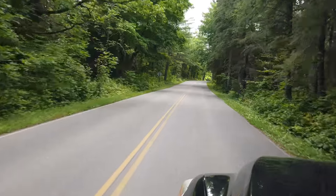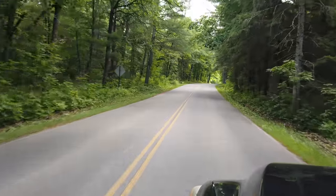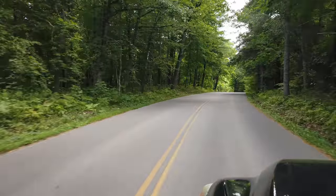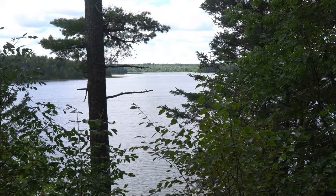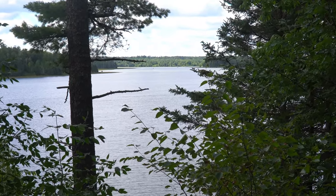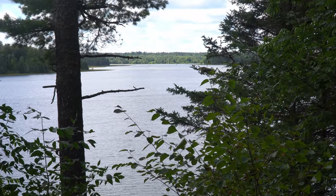Itasca State Park is massive, encompassing more than 32,000 acres of woodlands and 157 lakes north of Park Rapids, Minnesota. Established in 1891 to preserve the old-growth red pine forests surrounding Itasca Lake from logging, it was Minnesota's first state park, and only the second in the nation.